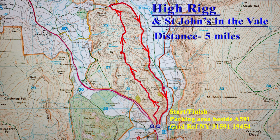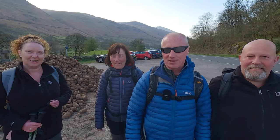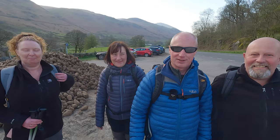Morning. Well, good morning. We've got Mark and Vicky this morning, and we're going to head up to High Rigg this morning. So I think it's going to be about 5 to 5.5 miles, so we'll see how it goes. So we're parked at the side of the road here on the A591, just down from Keswick.